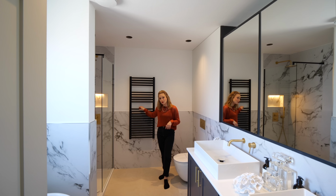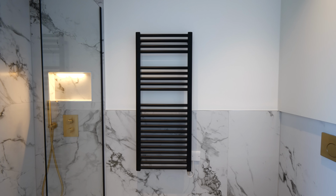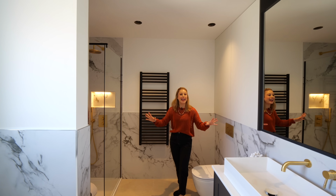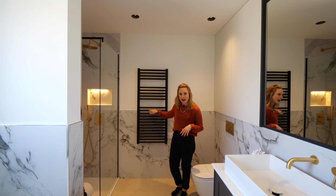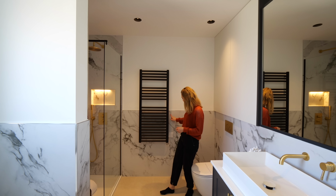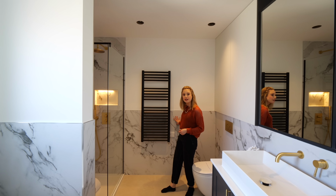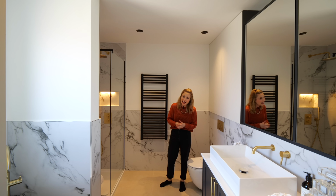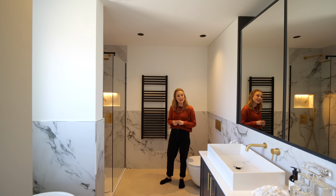Interestingly, this was also going to be gold, this heated towel rail, but they thought it was going to be too much gold, a bit too bling. So they toned it down and went for a black one, which is nice because it matches the grey veining in these marble tiles. But maybe they were wrong. Maybe they should have stuck with a bit more bling. What do you think? Would you have preferred gold?